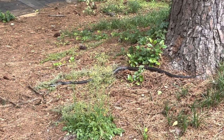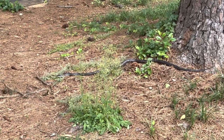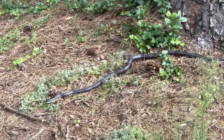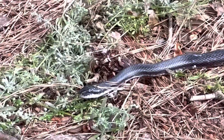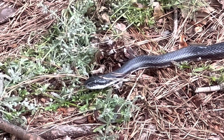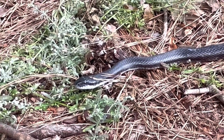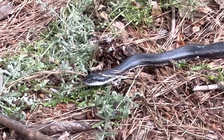These are non-venomous. So I don't have to worry about any hospital trips or anything like that. Look at that guy. Let's see how close we can get. I don't know if you can see his pupils and the scales over his mouth. But when they look like teeth like that, and the round pupil, that means he's non-venomous.